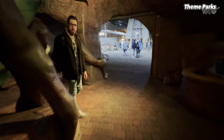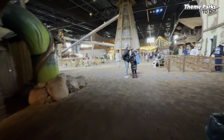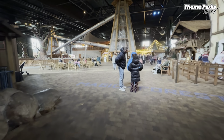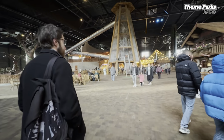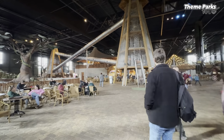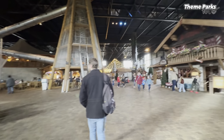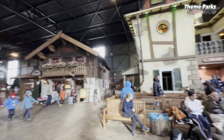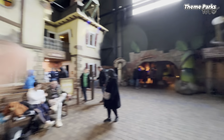Alright, let's get to the second part of what used to be the original park actually. As originally Toverland opened up as an indoor park, like I said, for kids. That is the reason these two big indoor halls can be found here. But the second hall which we're entering here is not actually the original Toverland, as this one was an expansion of the first hall we did, which can be found right there where we just were.